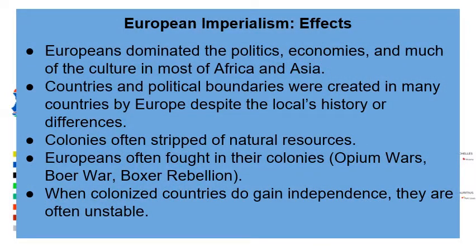European imperialism effects. Europeans dominated the politics, economics, and much of the culture in most of Africa and Asia. And of course there were different colonial methods that were used. Say England was very good at setting up puppet princes or puppet governments that would do what they wanted to, but looked good to many of the locals. The French, on the other hand, tended to have a very controlling aspect. They would install their own governments. They would force their colonies to learn their language and change their culture and things like that.